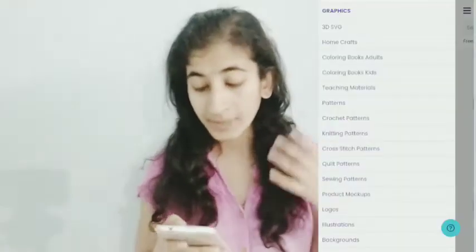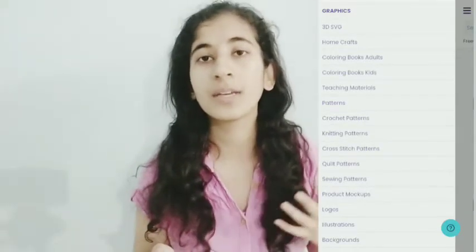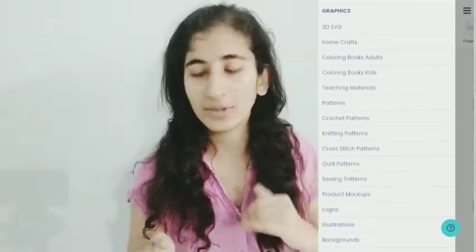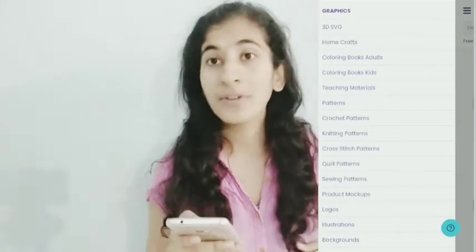The second category is graphics. Now there is so much that comes into graphics that I'm going to elaborate for you guys, so that you know that if you are making any of these things from the whole category of graphics, then you can actually sell on Creative Fabrica. So they sell 3D SVG files. If you're creating a 3D type of digital art, then you can sell them as SVG, then home crafts, then coloring books.